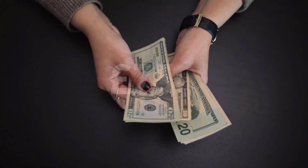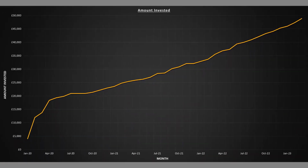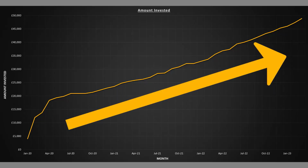I've always tried to invest a minimum of at least £750 each month, and this graph shows how my total amount invested has grown over time. These are purely my own contributions, without any reinvested dividends. I have been really consistent at doing this each and every month, which you can see from the upward trajectory on the line graph.